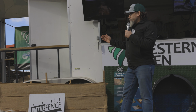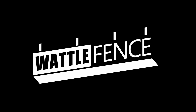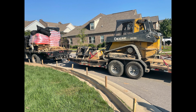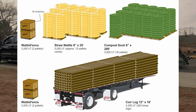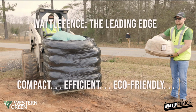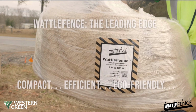Then we go into sediment control. We do wattles and core logs, but this is our new product. It's a 100% biodegradable silk fence. It's called the wattle fence. It comes in rolls there in the front. It's 100-foot long, so it's really easy to deploy on a site. And instead of having to trench a silk fence in, this has an apron that sits out in front of it that you use some sod staples to staple in.